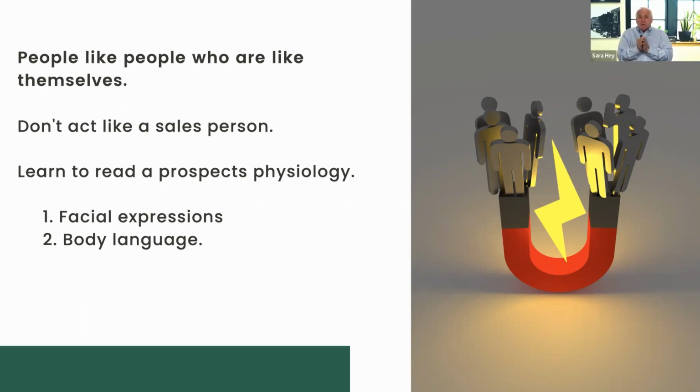The first thing I want you to do is when a person's walking in and you notice them walking in, look at the pace that they're walking in. If they're walking in quickly, that's going to tell you they're probably in a position where they're going to make a quicker decision. If they're walking in slower, then that's telling you that they're probably going to make a little bit slower decision.